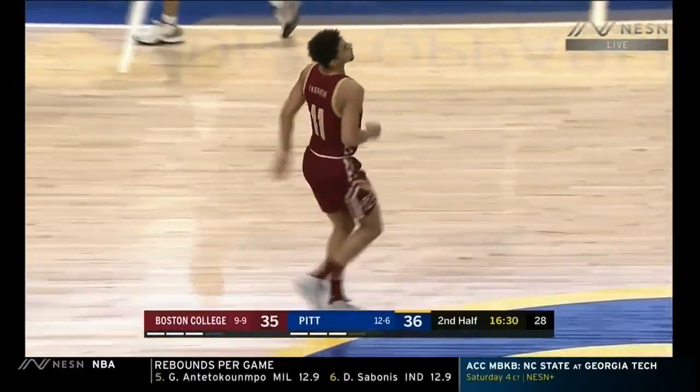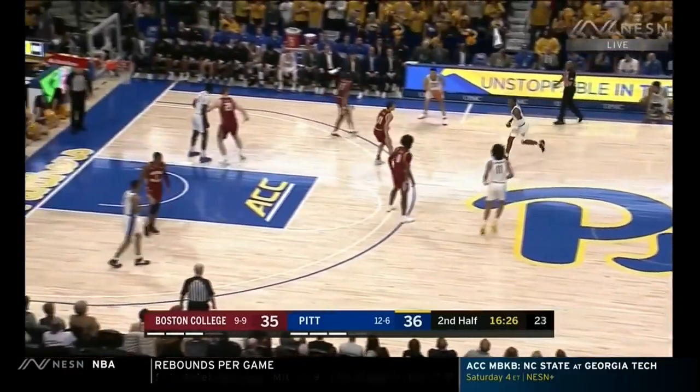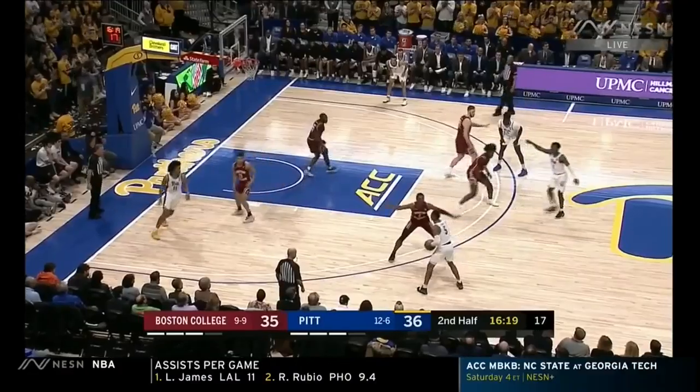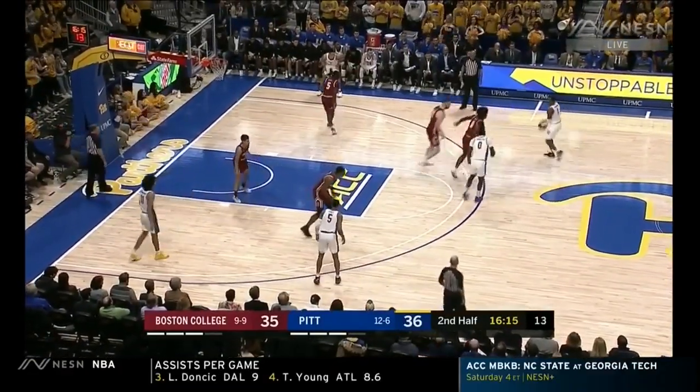Well, they needed a basket, but that was a very difficult attempt by Thornton. And he came down gingerly. He's limping. Yeah, he is limping. On his way back defensively. Unable to put much weight at all on that left leg. Well, stuff usually hurts a little bit more on defense. Let's see if he recovers on offense.